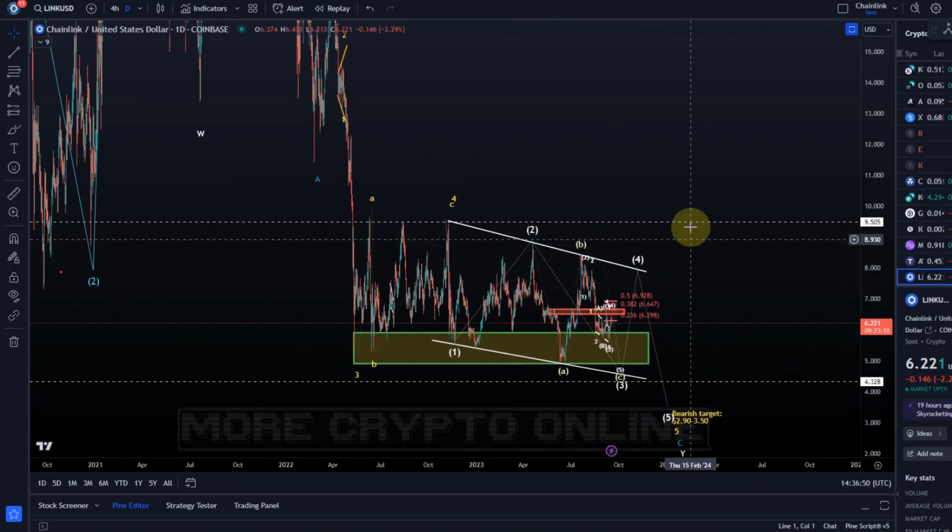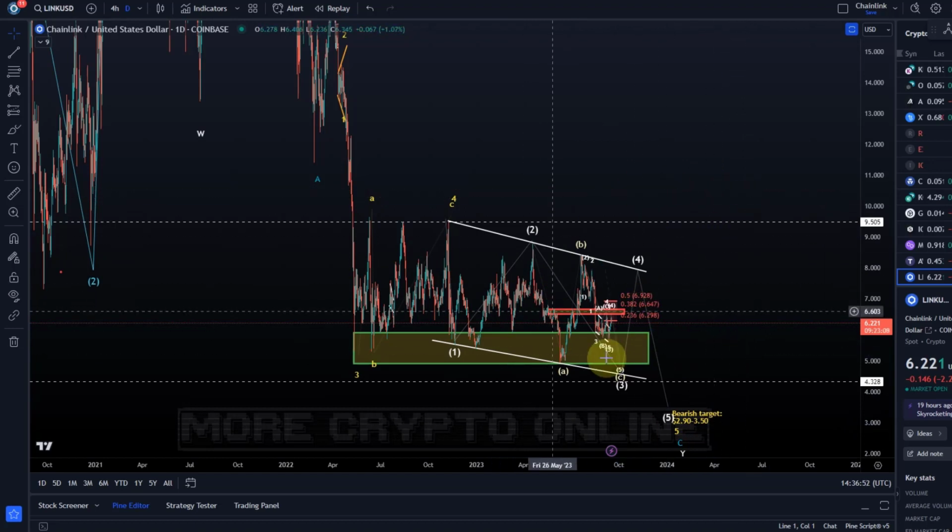As soon as it shows us an impulse, then we will start to look at more interesting long trade setups. At the moment, it's just sort of ranging, and there isn't really much to do on this chart, unless you're a range trader. Yeah, that might be potentially interesting. Yeah, that's my update about LINK.